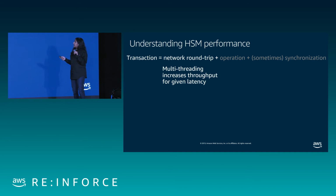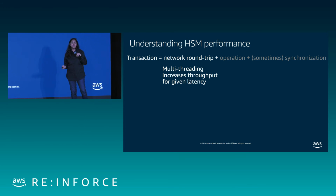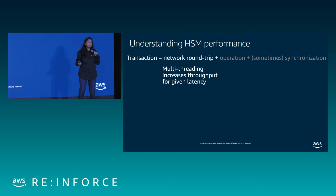So the first thing is you want to maximize your utilization of your HSM, which means you can't single thread all your crypto calls one behind the other. Right? What that's going to do is you will have a network round trip, you'll do some crypto, you'll come back. 90% of the time your HSM is sitting idle because the HSMs are fast. It's the network that's causing the delay. So you want to multi-thread your application.